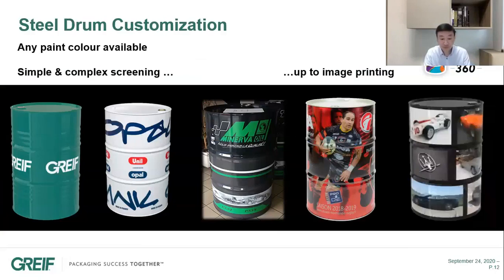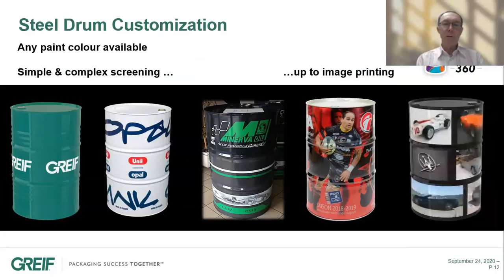Yeah, thank you, Wigwan. So let's talk now a bit about the steel drum customization. So as you can see here on the picture, the basic customization starts from the color of the drum. Of course, as you know, we are painting the drum, so we can select the colors. So on the drums, we can put three different colors on the body, one color per band, and we can also paint the top and the bottom with the different colors.